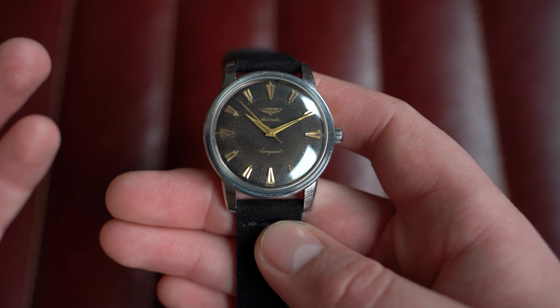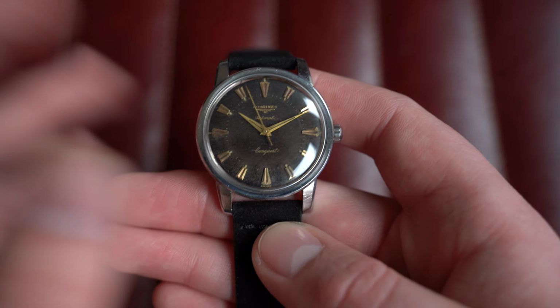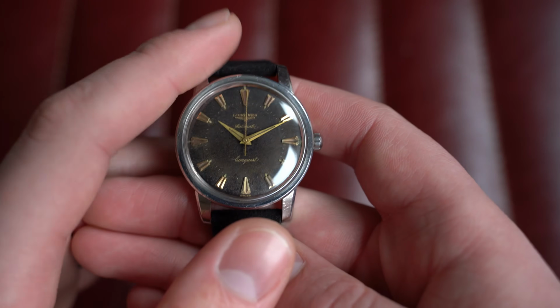And you know what? Vintage watches deserve charm, and this has charm, and we're not going to ruin that by having the dial refinished, so we're going to keep it as is. But let's show it on wrist and talk dimensions.